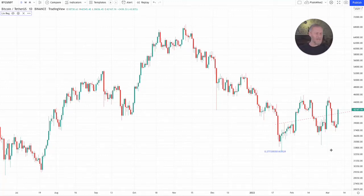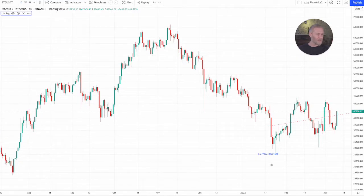It's March 9th, 2022, and we've got movement, ladies and gentlemen. It's looking really good. We've got this really nice formation that's been unfolding over the last few weeks. Actually, it's almost 2 months now that we've been in this sideways pattern, and it's slowly coiling up.